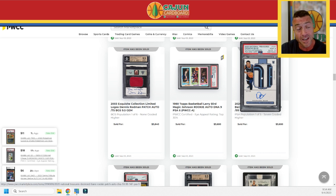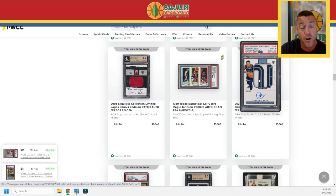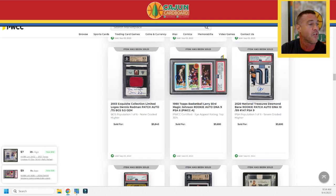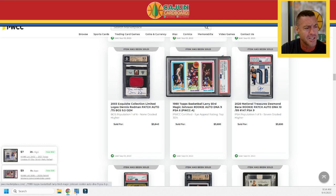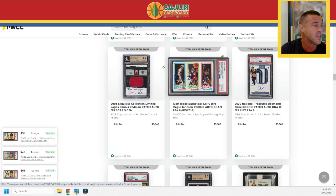Desmond Bane sneaks into like the top 25 of our list, which is really surprising. This is, of course, his true RPA. It's a PSA 9, 10 for the auto. Great grade, right, for a true RPA National Treasures. 3,600 for that one. Believe it or not, there's 7 PSA 10s. Seems like a high number. Autograph Bird Magic Doc, PSA 6 with a 9. 6 for the card, 9 for the autograph, does 3,600.